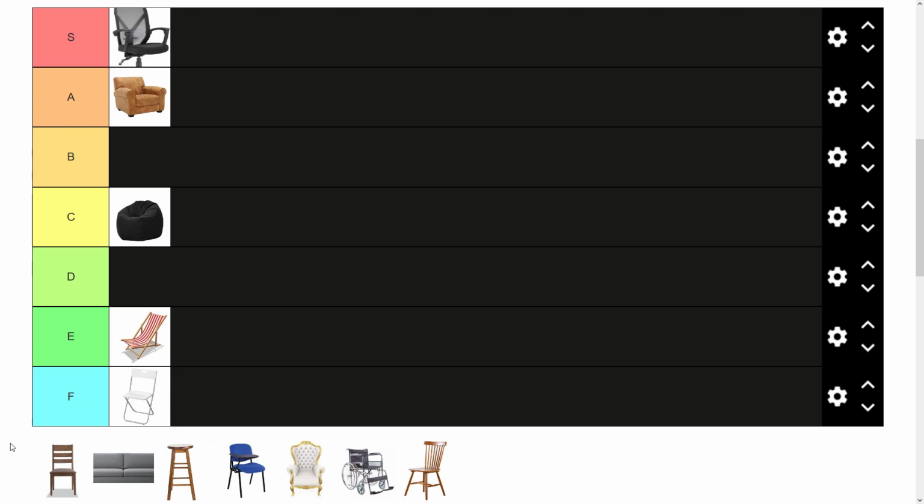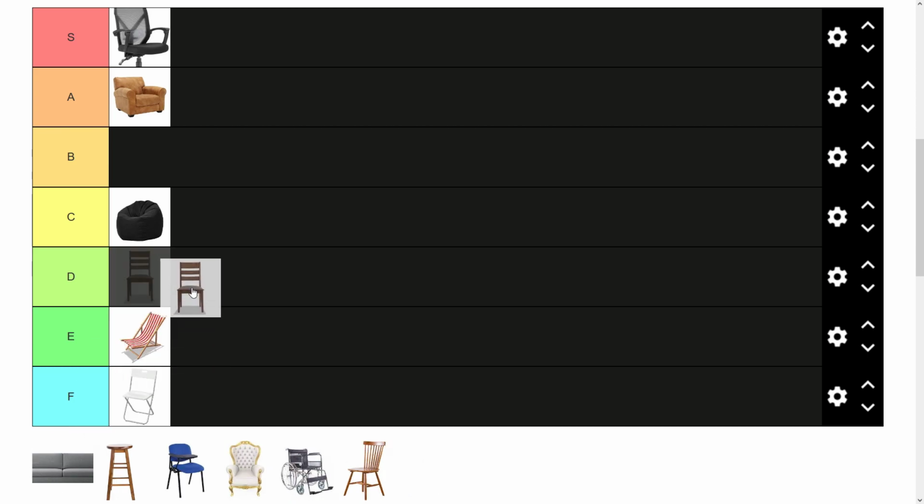Then we have a standard wooden chair. It's a classic. This is what chairs started out as. Wood. They're not the most comfortable. They're lacking a bit of padding. They could do with some padding on the base and back. But they do have a use. Usually around the table, like a dining chair, I guess, rather than something you'd sit on just to be comfortable. It is more to sit on to eat, at least for me. But yeah, they're not the best, but they do have a use. I think probably a D tier.